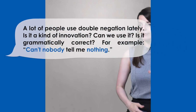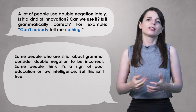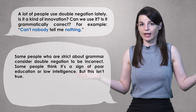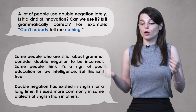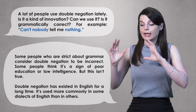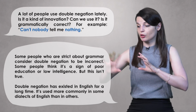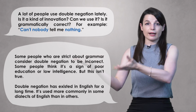Nice question. Yeah, some people who are very strict about grammar, now and historically, consider double negation to be incorrect, or they think that it's a sign of poor education or something like that. But that's not the case. Double negation has existed in English for a long time, and it exists now. So in some dialects in English, double negation or multiple negation is used more commonly than in other dialects. For example, I don't really use double negation in my speech, but in certain parts of the US or in certain parts of England, people may use that kind of speech.